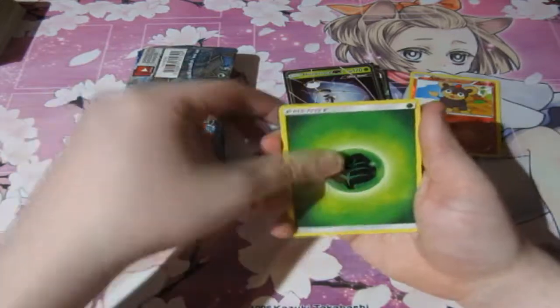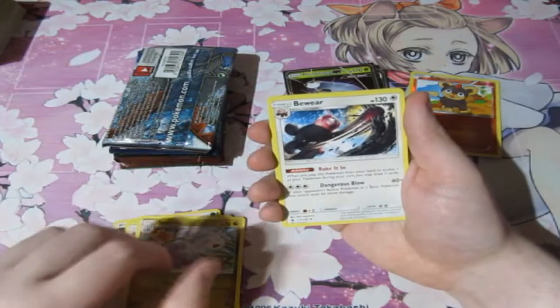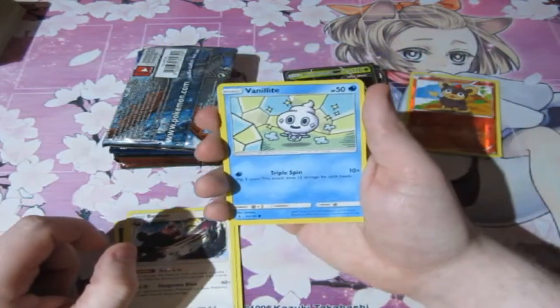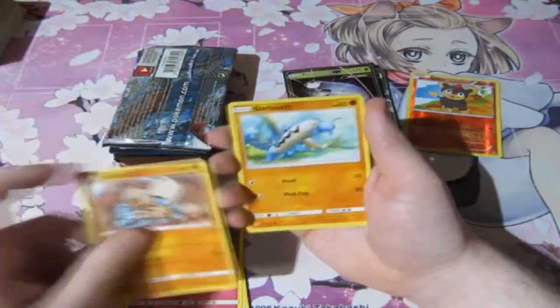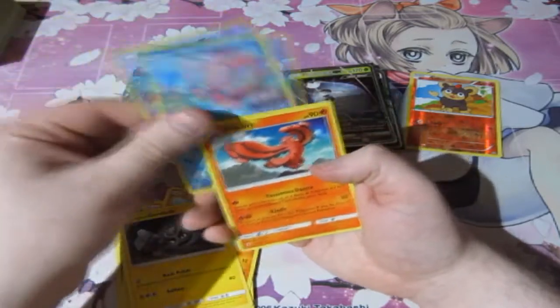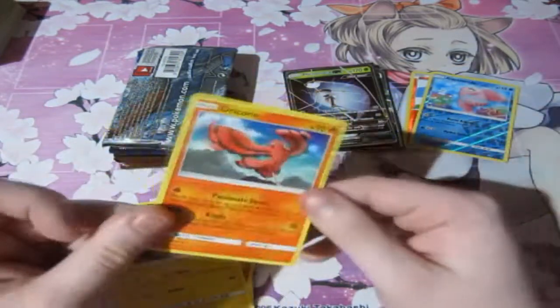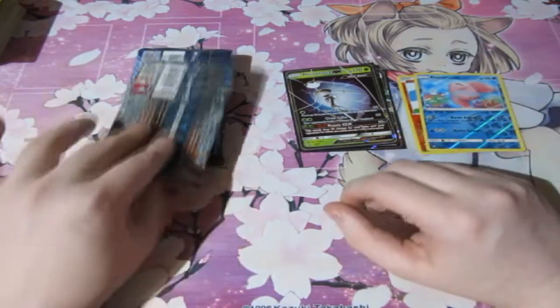Yep. Unlisted Leaf, Fletcher Linda, Sligoo, Beware, the Beware. We have ourselves Vanillite. Let me just try and focus really quick. Vanillite, Clefairy, a Rockruff, Barboach, Geodude, a Versafall Amolma, and a Luchador. Not a Luchador. Oh, there you go. I thought it was a Lucha then. I thought, what? That's not a Lucha.